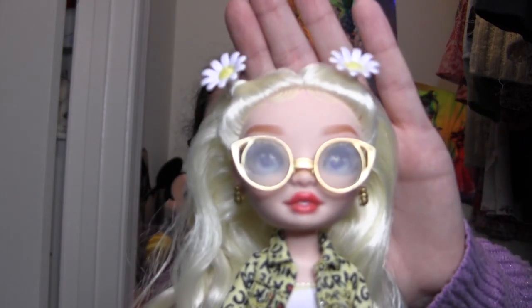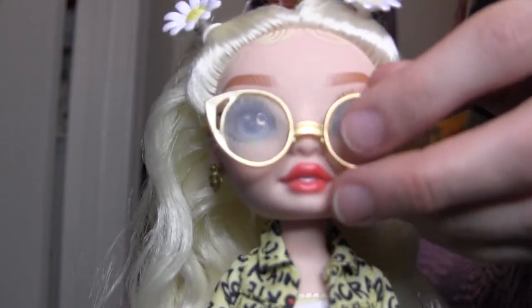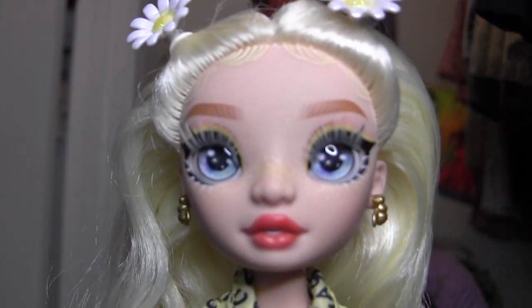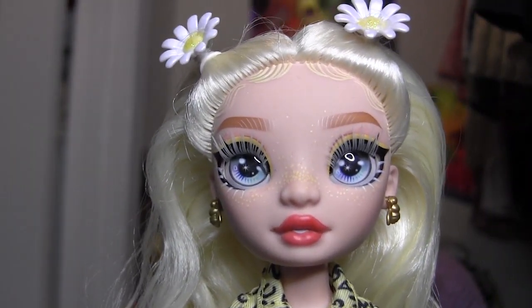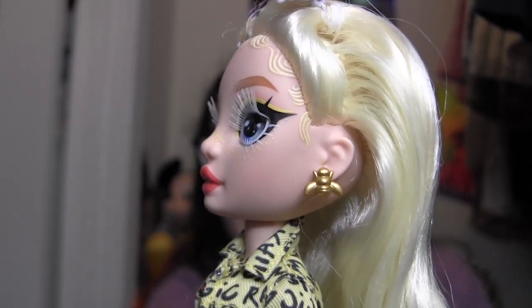Which just puts her above all the other Series 4 characters. Plus, she has albinism, which is something that is incredibly rare in doll form. And just look at this face. Look at this face and tell me that she is not one of the best Rainbow High dolls they've ever done. Her little bee earrings and all the other bee things that she has in her outfits. Oh my god. She looked at me and I was like, ah. First Rainbow High doll with glasses.